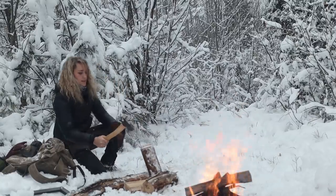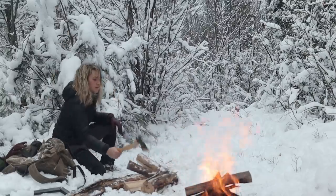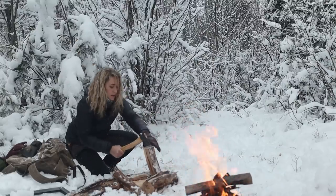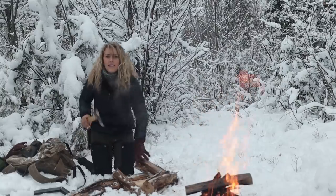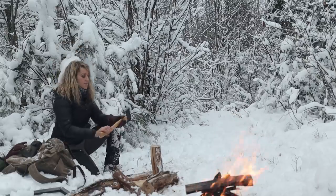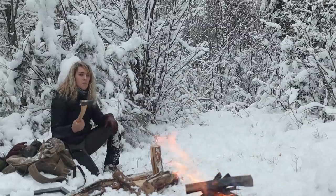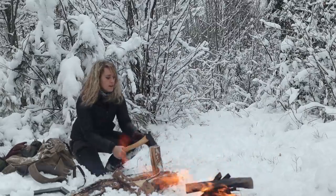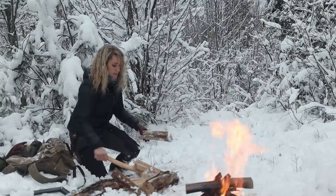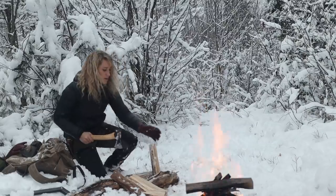A little rotten in there, but that's okay. It'll burn. It will burn. You guys always know me with my forest axe. This is my first time really using a little hatchet like this. I didn't think I would like it, but I do. It's pretty good for something this small. I'm impressed.